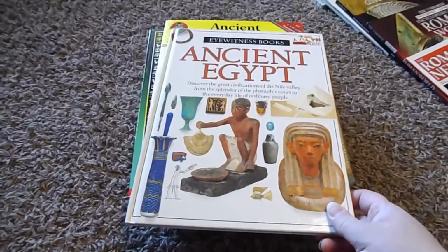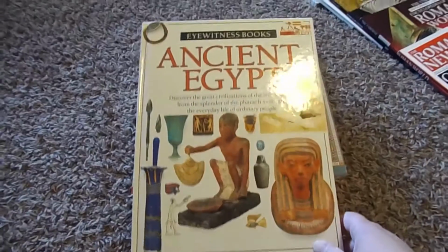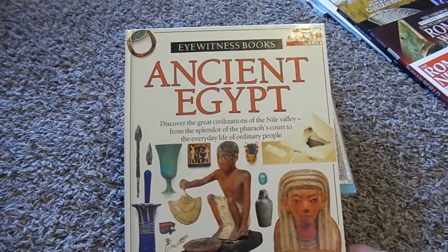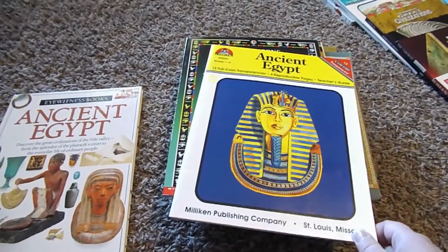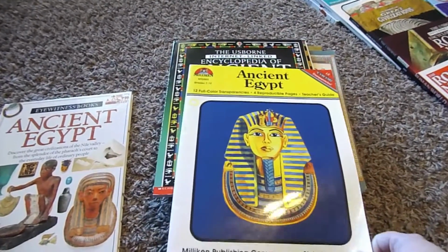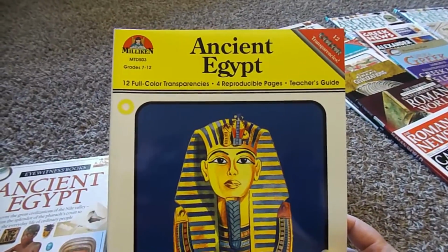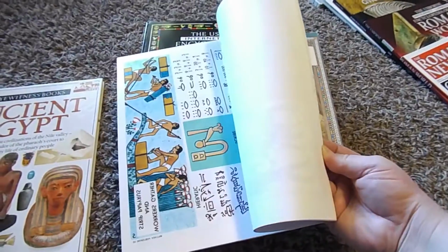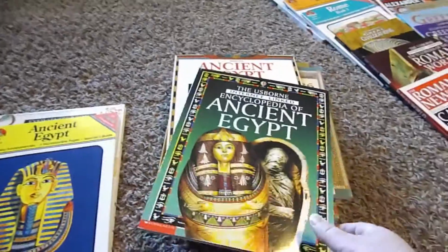For Ancient Egypt, I have quite a nice stack of books. There seems to be a lot of books for Ancient Egypt as opposed to some of the other cultures that you study. But this one is an Eyewitness Books, Ancient Egypt. And pretty much almost all these I'm going to be showing you I got used, unless I say otherwise. Pretty much I've just found them as I've been looking for books. This is Ancient Egypt, and it has transparencies and reproducibles. And I picked this up because I really liked some of the maps and pictures that it had. And even though they are transparencies, I thought that I could use it in some way. And I think I got it for like $1, so it wasn't a big investment.